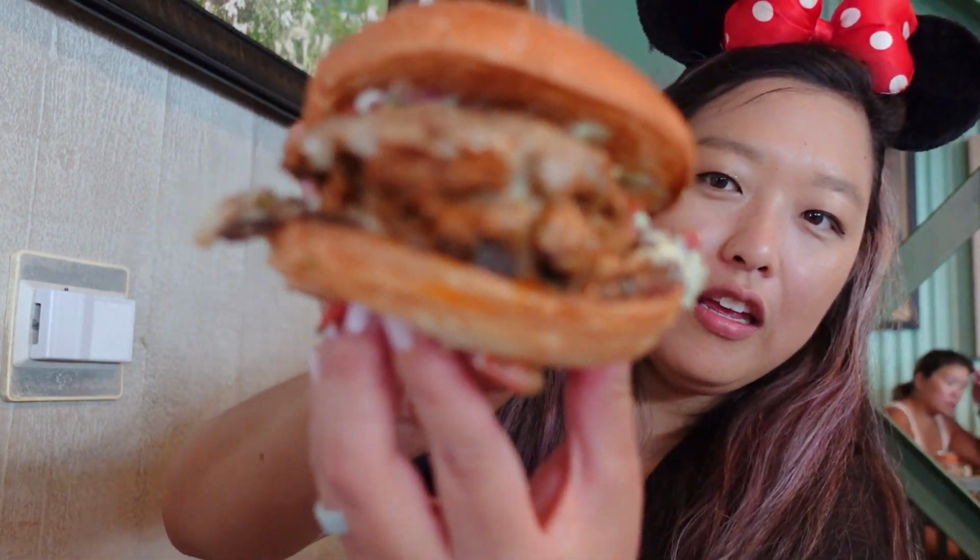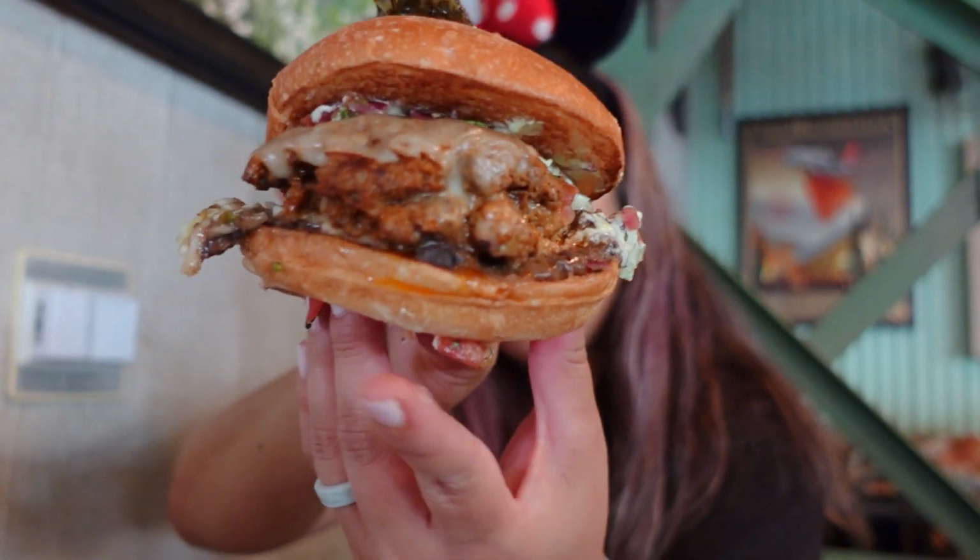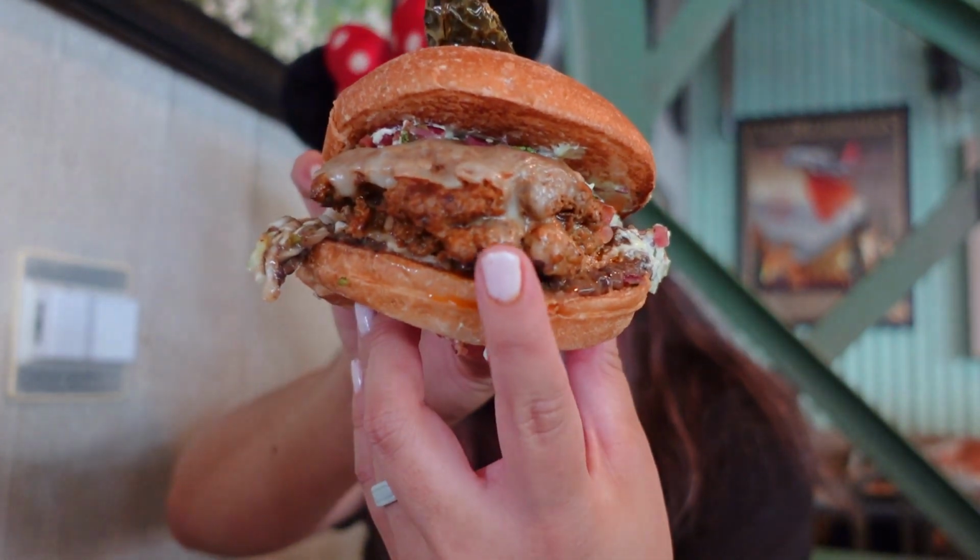Let's try this burger. It looks super messy. We'll see how this tastes. You could see the black bean on the bottom, and then there's the patties. I think the double patties are a beef and soy chorizo blend.